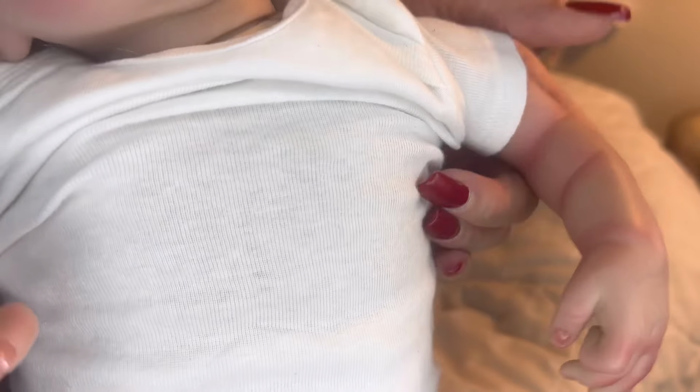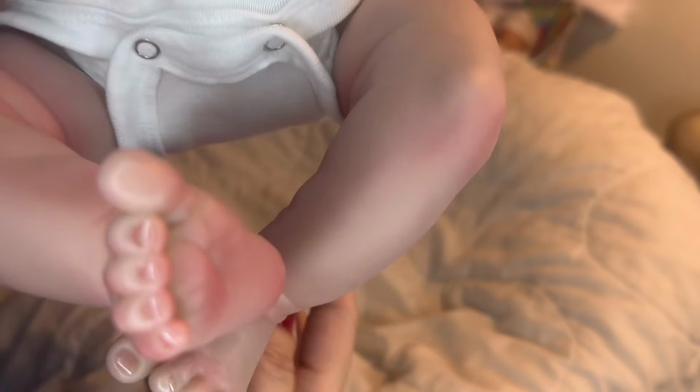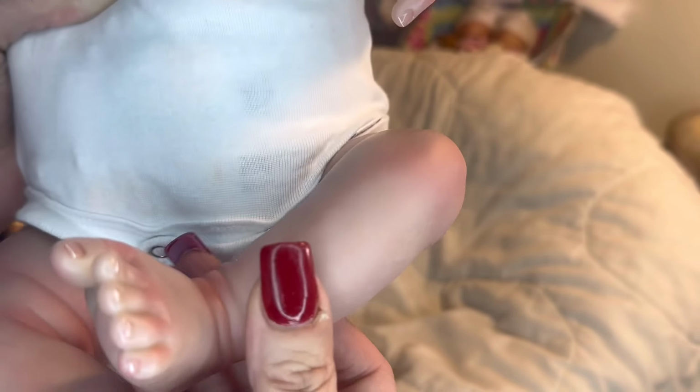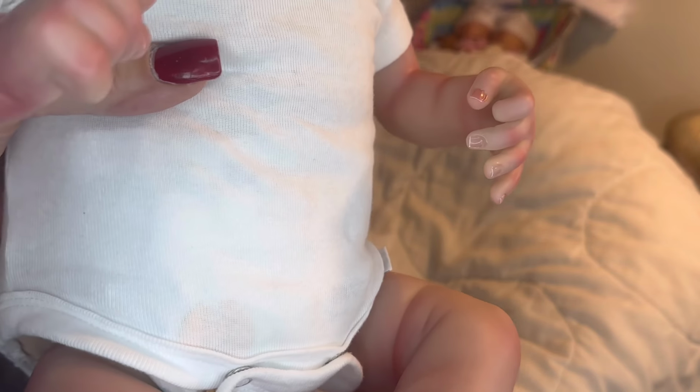Her nail beds are good. The way they did the red and then the white tips, I just think that they did a really nice job on her. Like this one especially. The other one doesn't have as much paint. Could probably use a little bit more, but even the creases on here are really good.